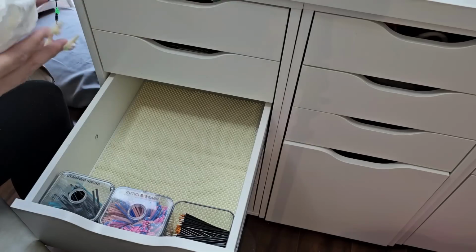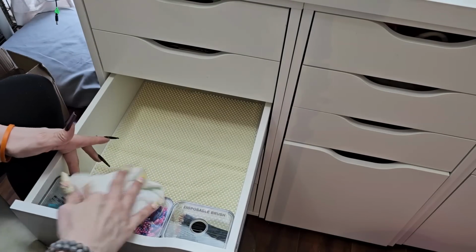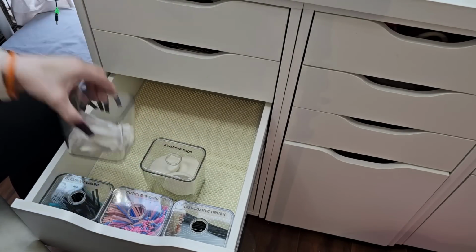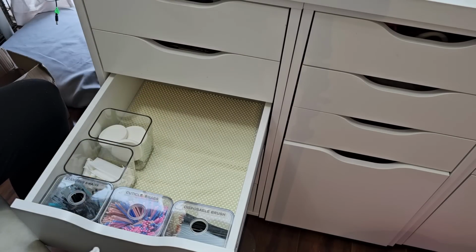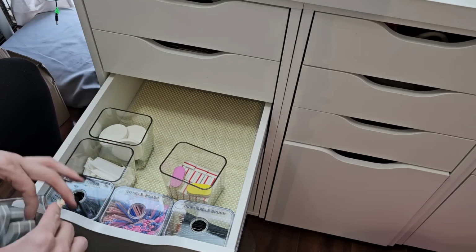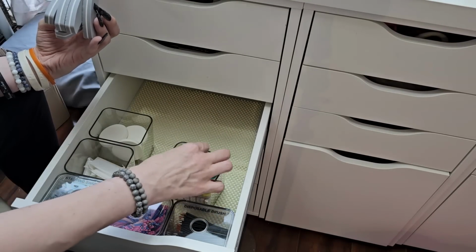When you're organizing, give everything a good wipe down. I recommend make sure you're only using alcohol. Do not get that acetone. It will destroy your clear acrylic. So make sure you have all your bottles labeled, or just be sure that you grab the alcohol and not the acetone. But it'll also help get any sticky stuff off.